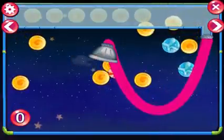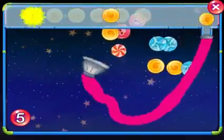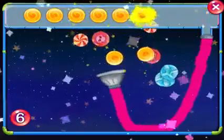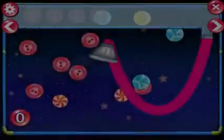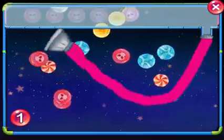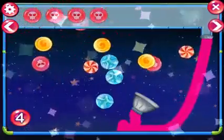The panel shown, you need to collect the candies. Oh, wrong pick, my dear. Yes, you did it. Oh, look, you got all the candies. Wow, look at the candies carefully. Wow, you collected all the candies.